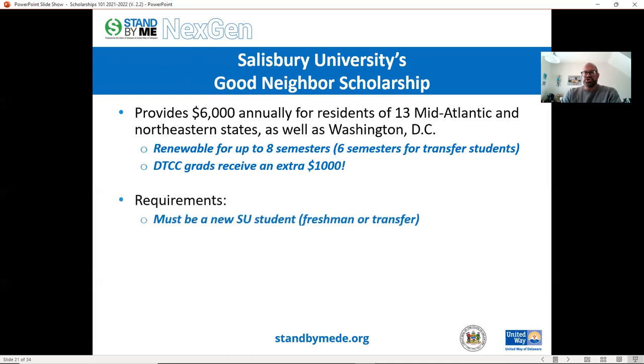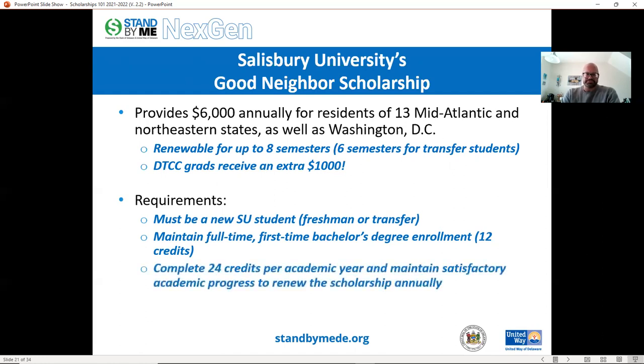So you must be a new Salisbury University student, whether you're a freshman or whether you transfer in from another institution, and must maintain full-time, first-time bachelor's degree enrollment. Again, 12 credits is full-time, 4 classes a semester. And so you have to complete 24 credits per academic year. So again, 4 classes in the fall, 4 classes in the spring, 8 classes total, 24 credits. That would make you a full-time student.